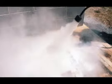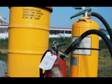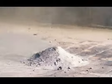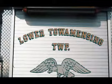In the interest of life safety, an assessment of the situation should be undertaken to determine if the fire can be safely fought with existing resources. It may be that the most prudent course of action would be to isolate the fire as much as possible and allow it to burn itself out.